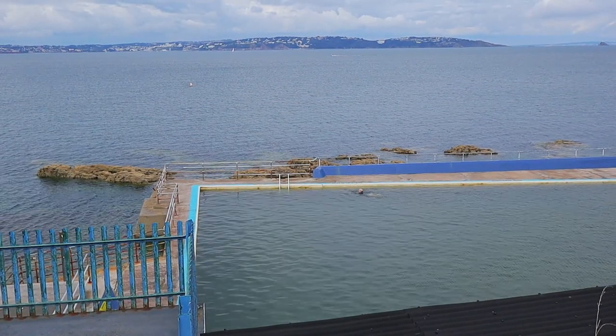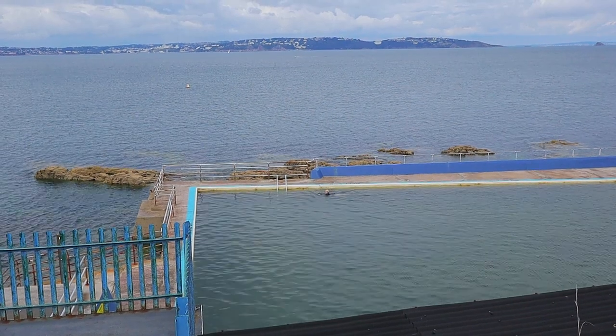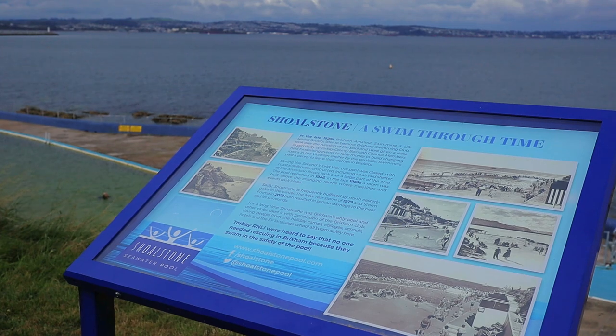I've now just come around to Shoalstone and its open-air seawater swimming pool. Wonderful location here, with the rocks as well, much of interest. Got full facilities here, there's a cafe and restaurant, public toilets and parking. It's sandwiched between Breakwater Beach, which is the beach the other side of Brixham Breakwater, and the Berry Head Hotel, famous hotel here in Brixham. Just enjoying the views here today. Wow, just absolutely fantastic right across the whole of Torbay.